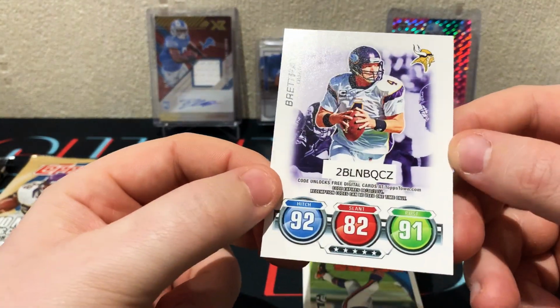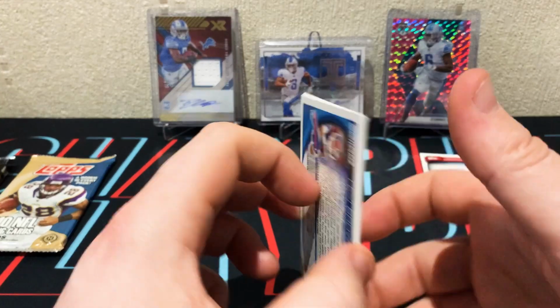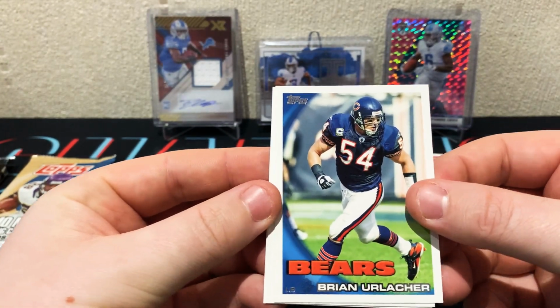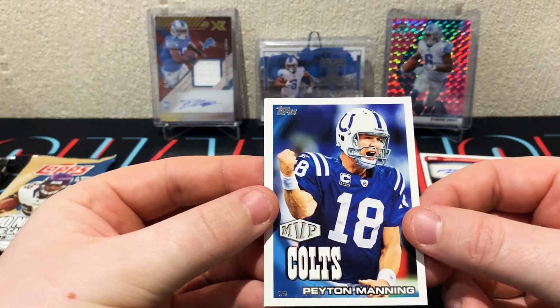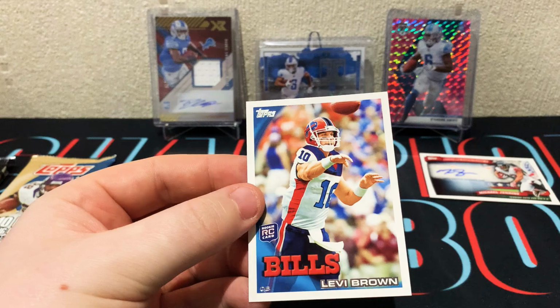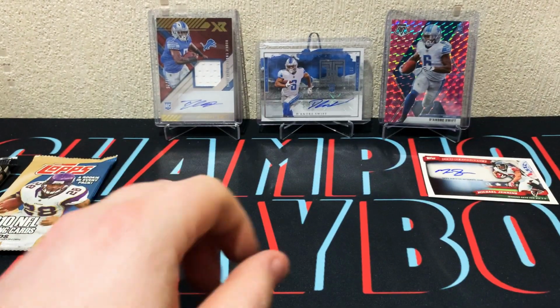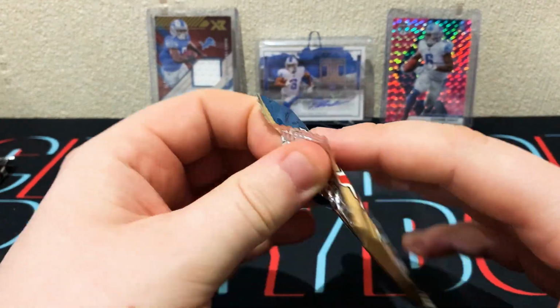Another Topps Attack, Brett Favre. We've got Brian Urlacher for the Bears. Peyton Manning MVP for the Colts. Got Levi Brown for the Bills, rookie. So, last pack of Topps 2010 hobby.